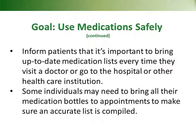Inform patients that it's important to bring up-to-date medication lists every time they visit a doctor or go to the hospital or other healthcare institution. Some individuals may need to bring all their medication bottles to appointments to make sure an accurate list is compiled.